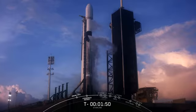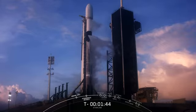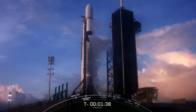Stage 2 LOX load is closed out. Beautiful shot of pad 39A, with the crew tower next to it, not being used today. Coming up shortly, we'll see some venting from that large truss structure on the left-hand side of the vehicle. You can see it starting there.